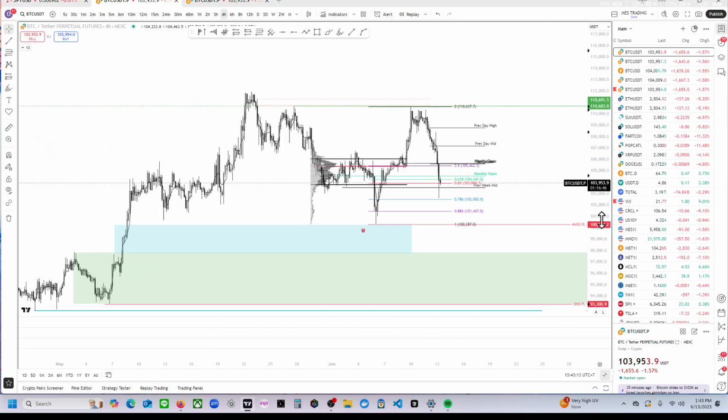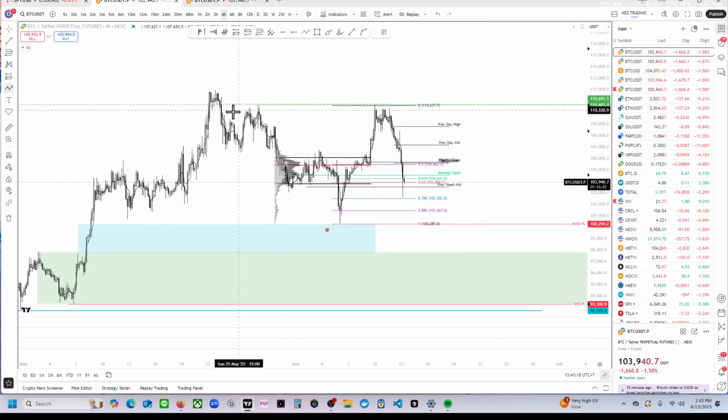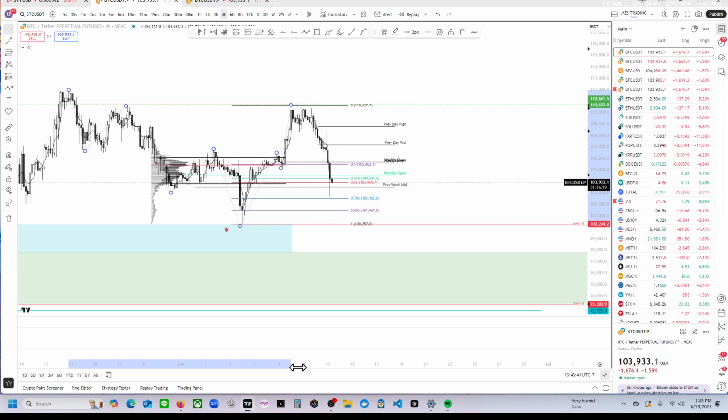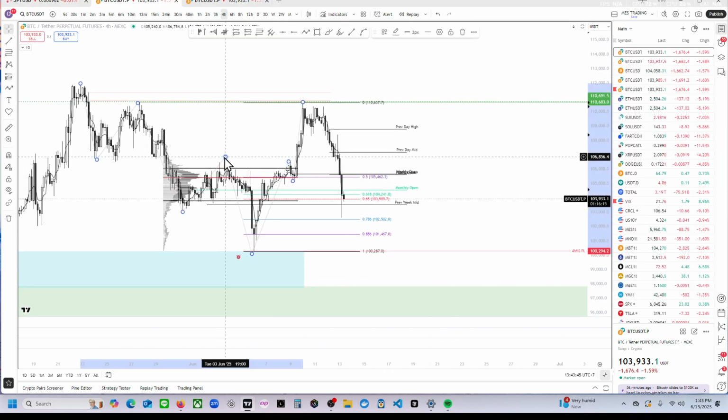Did we break 4-hour market structure? I don't think we did. No, we didn't. We certainly did not. So, as I was saying earlier, this 4-hour internal market structure went bullish here. Now, what I was saying is there's this internal market structure shift that you could have said is a protected low, and we took that out, and therefore we broke 4-hour market structure bearishly. But it's so internal that I don't like it that much.